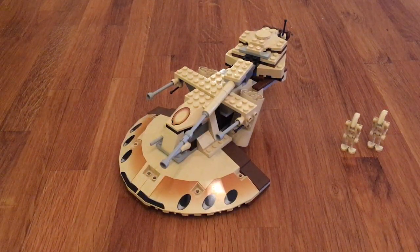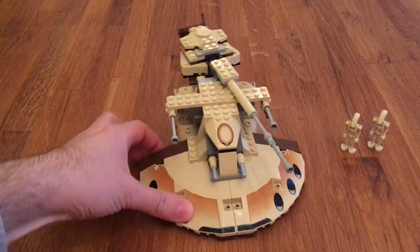Now, the blue one is pretty big. It's a very nice set. It looks good, and it looks like the Clone Wars set. But as a fan of the movies in principle, I think this is by far my favorite. It has some very awesome prints, making it look exactly like it should.